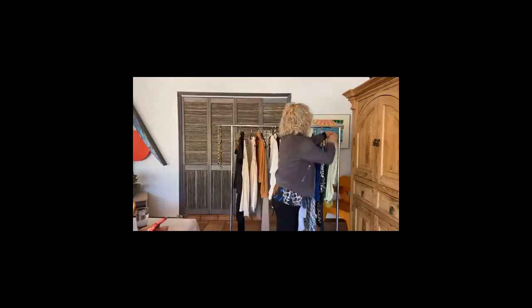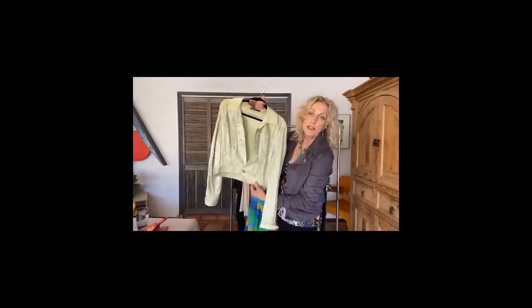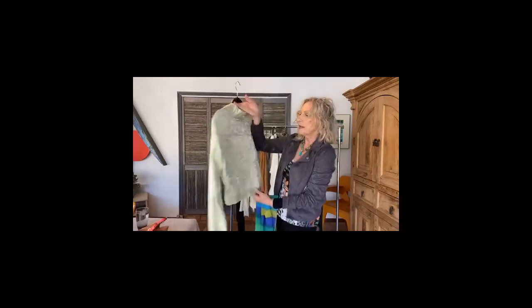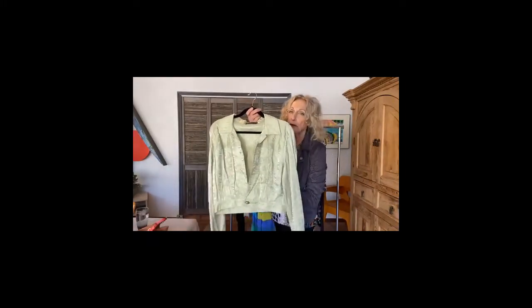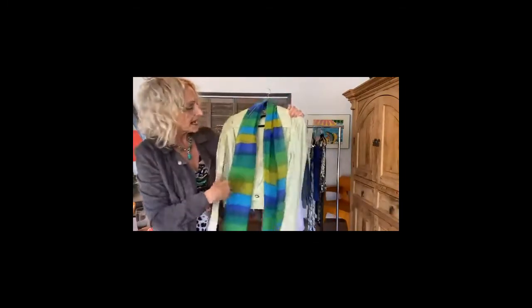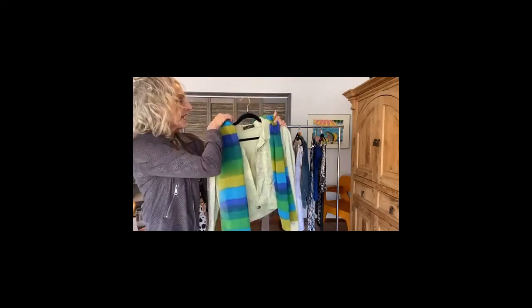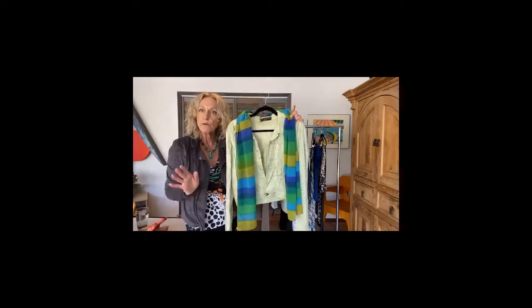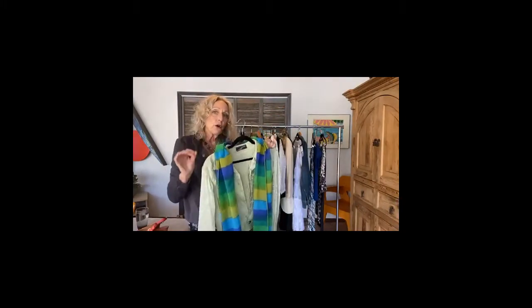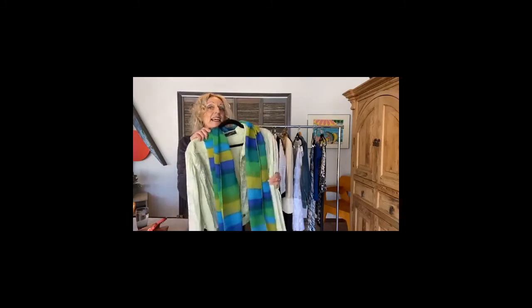Now here's one more example. This is a citron yellow jacket that maybe you wore to a wedding, maybe someone talked you into it, and you get it home and you say, oh boy, this color really washes me out. Well, again, you can see what happens when you add a beautiful scarf, and this has all sorts of great colors in it. These are much more what I call silver or winter colors, and so that's really going to integrate this jacket more for you. So adding your colors in the form of a scarf or a top underneath or pants or even a hat is really going to integrate these colors that you feel are washing you out.